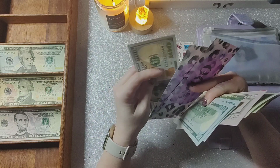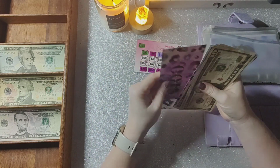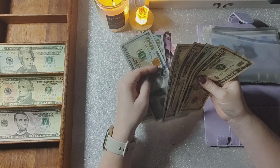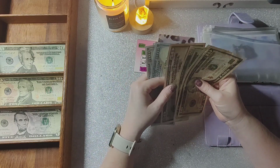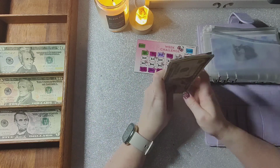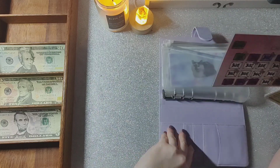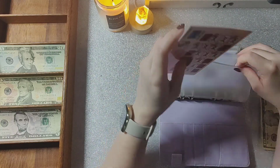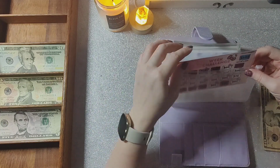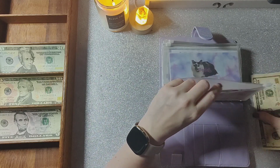Oh, okay, so we have 100, 200, 300, 400, 500, 550, 70, 90, 600. You guys, I started this in September, I think toward the end of September. That's amazing. And the challenge is $1,404 in total. So we are almost halfway there.